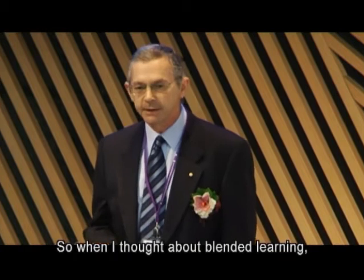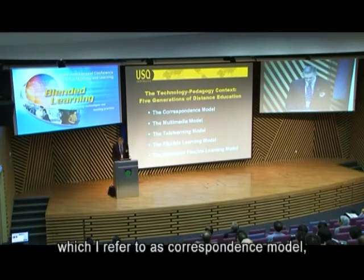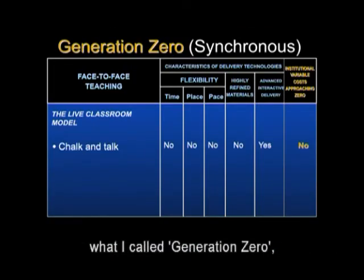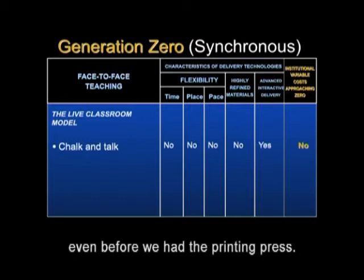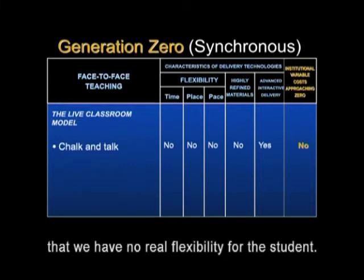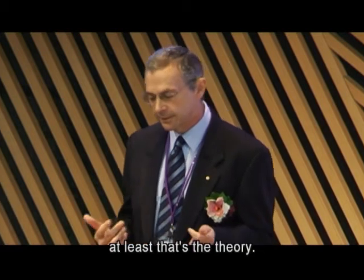So when I thought about blended learning, I thought, where does blended learning fit into a distance education technology? And so instead of the first generation, which I refer to as the correspondence model, I've put face-to-face teaching as what I call Generation Zero, because we've had that for hundreds of years, even before we had the printing press. So if we look at some of the characteristics of chalk and talk, I've described it as that we have no real flexibility for the student. We may not have highly refined materials, but we have high quality interaction. At least that's the theory.